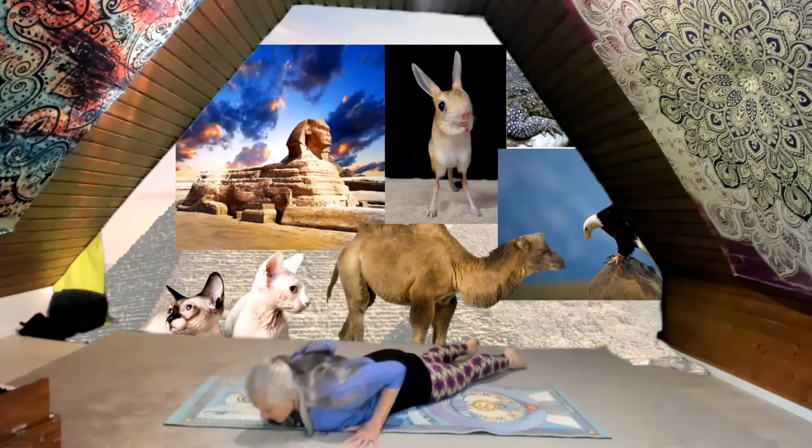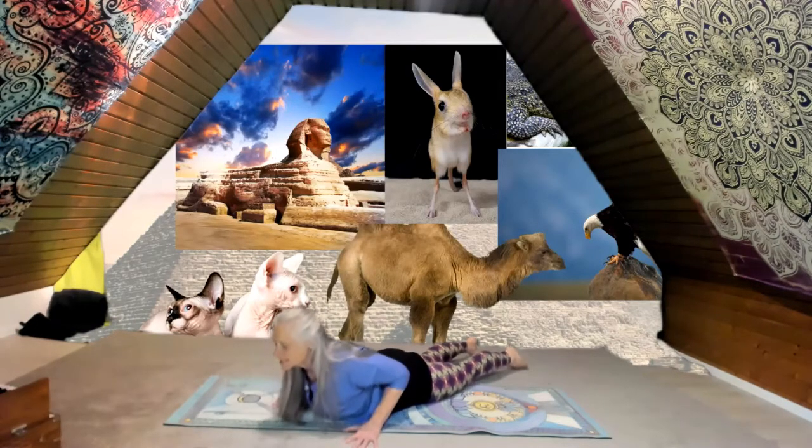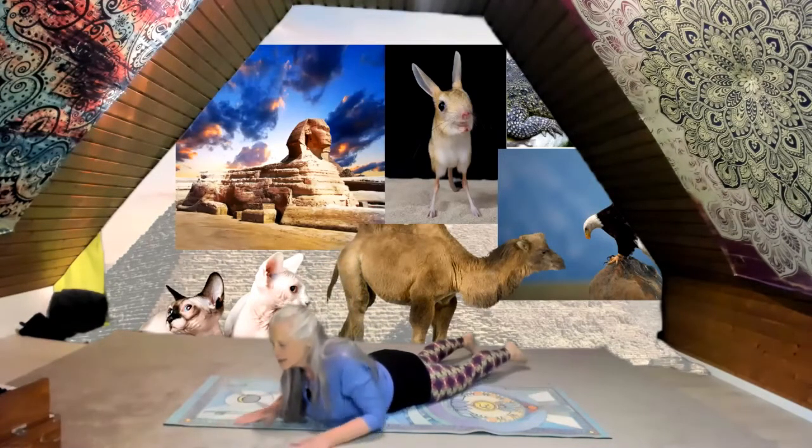Tuck your toes, high plank. Lower all the way down. Three cobra hisses. Last time, bring those arms back out in front, Sphinx pose, and push up high and lower down. Lock your hands in. Take three cat and cows.